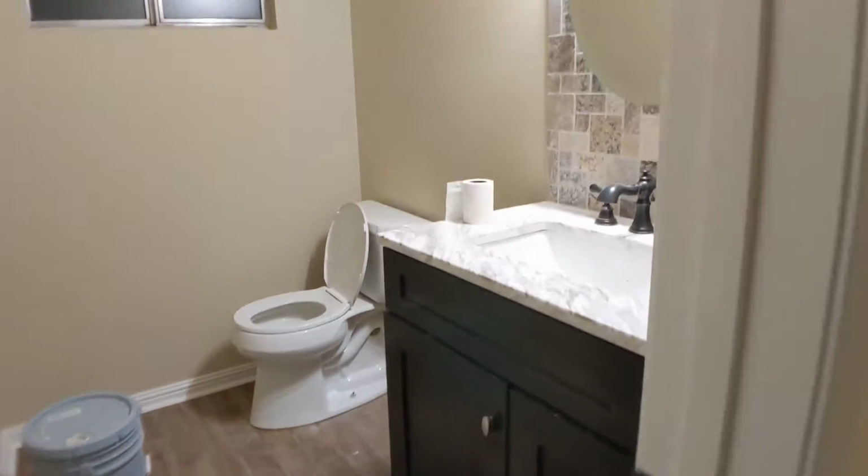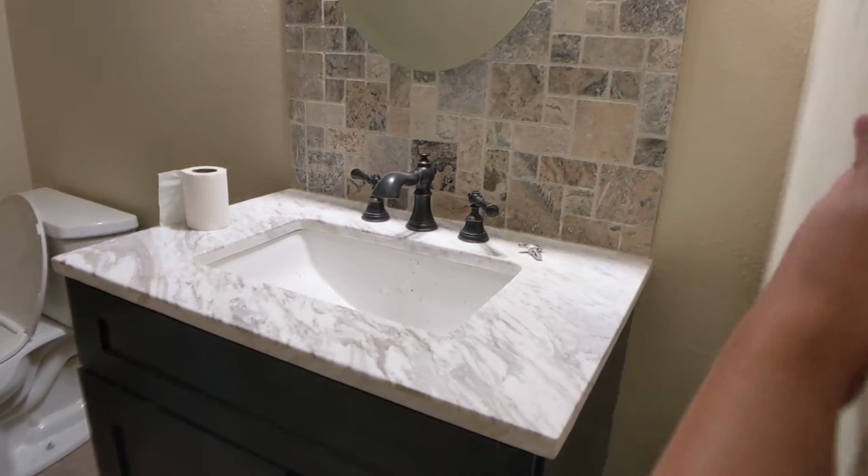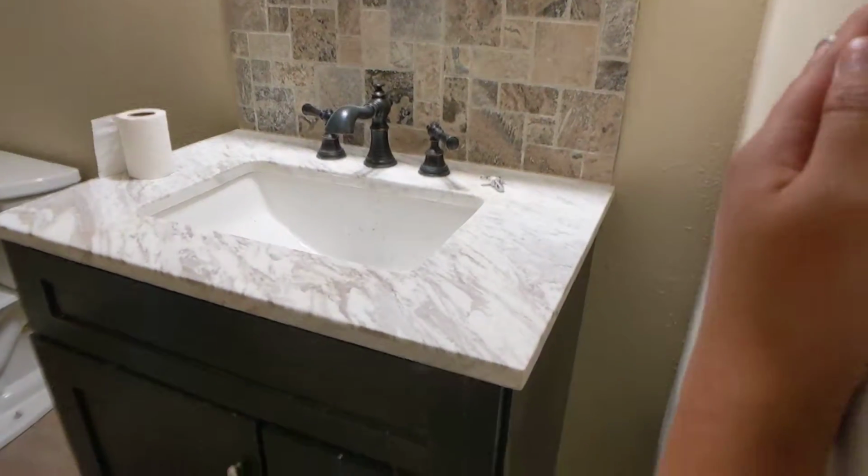Doors are nice. This is the bathroom. Painted and all put together. And now we're gonna head upstairs. Oh, here's the closet.